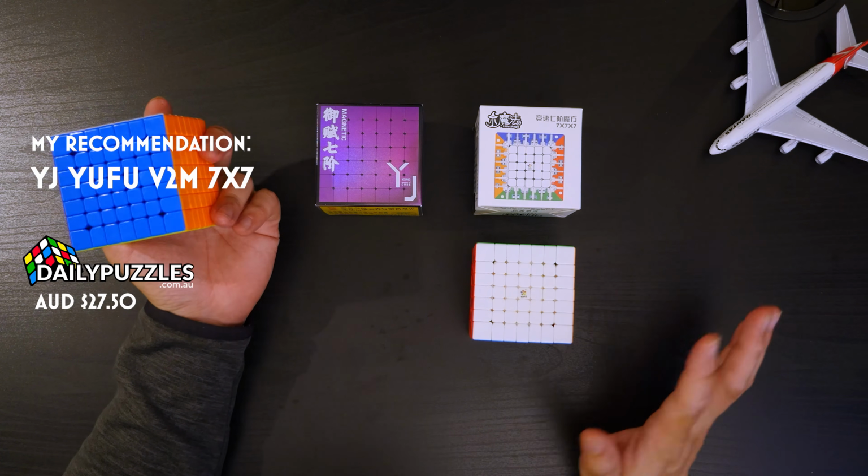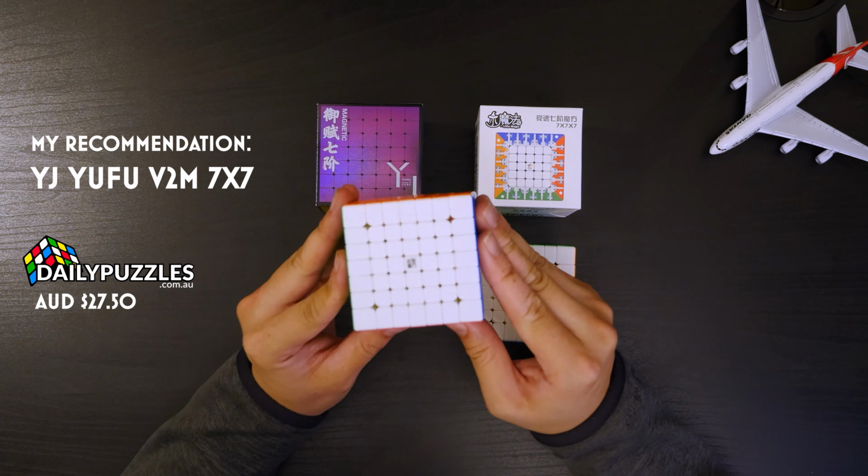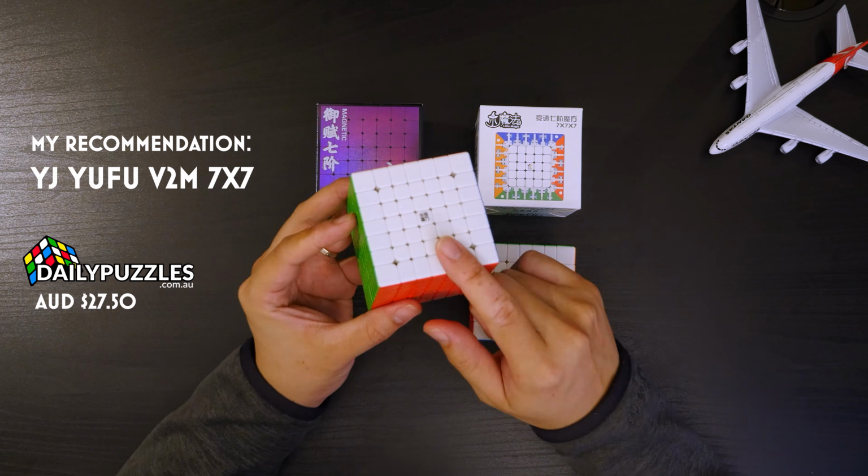Plus, this cube could have been a bit of a funny one that I got, but otherwise, if you want to get into 7x7, which you totally should because it's incredible, get a magnetic cube, and I say, get the YJ.